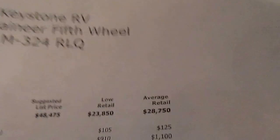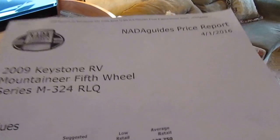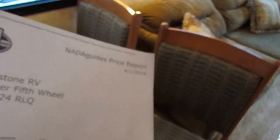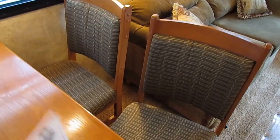Now folks, let me tell you my opinion on these NADAs. I know a lot of people that, especially private parties, advertise these on their listings. They add for some of the silliest things. They add for a water heater. They add for an awning. They add for a furnace, a roof air. Folks, in 2009, if you bought a new Montana Mountaineer, you couldn't even order it without a water heater or a furnace or roof airs or an awning. That's all standard equipment, but these people severely overvalue their vehicles by adding all that, folks.